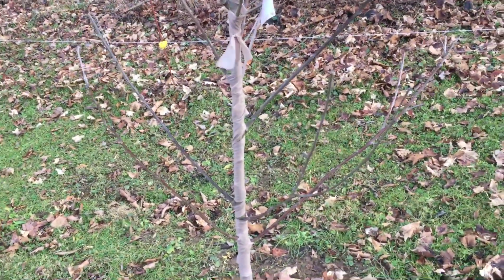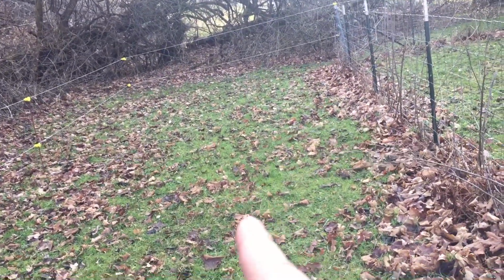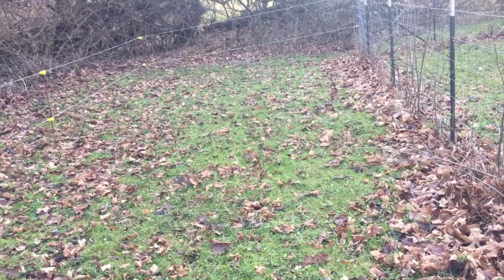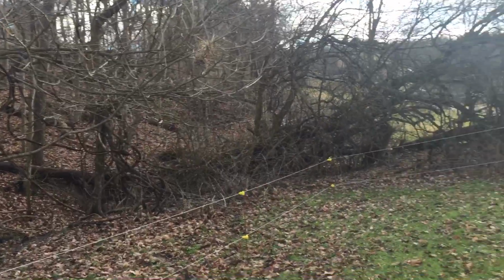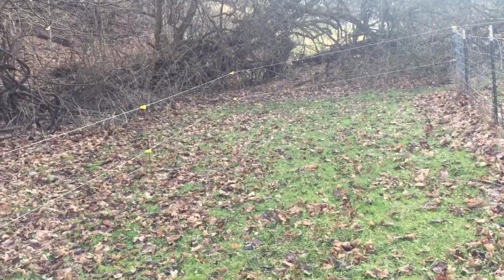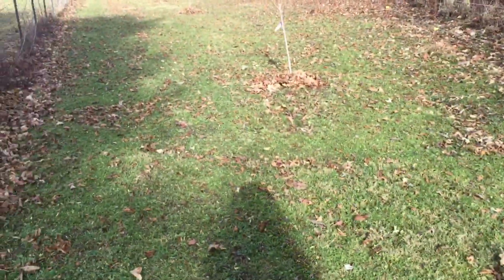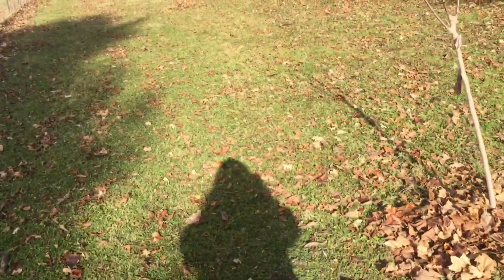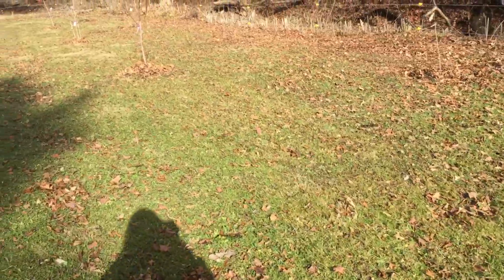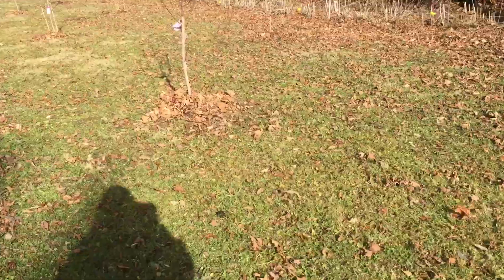The cherries did not, and then we have a spot right here, which we don't have one there yet, but that spot right there is for a plum. We're going to throw in a plum, but we want to cut back some of these limbs. As you notice, they're all leaning over and stuff, and it doesn't get much light right there, so we'll be putting a plum right there. Plums don't need 2, you only need 1 plum to produce. Cherries, you don't need 2, but you're better off to have 2 if you want a good crop. Apples, you definitely need more than 1 variety.